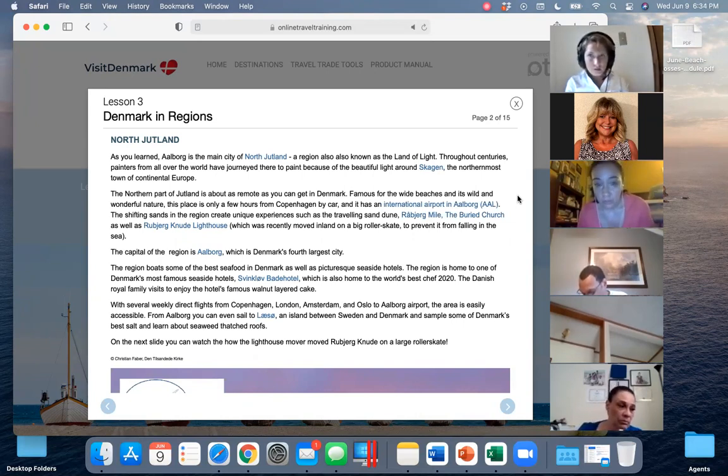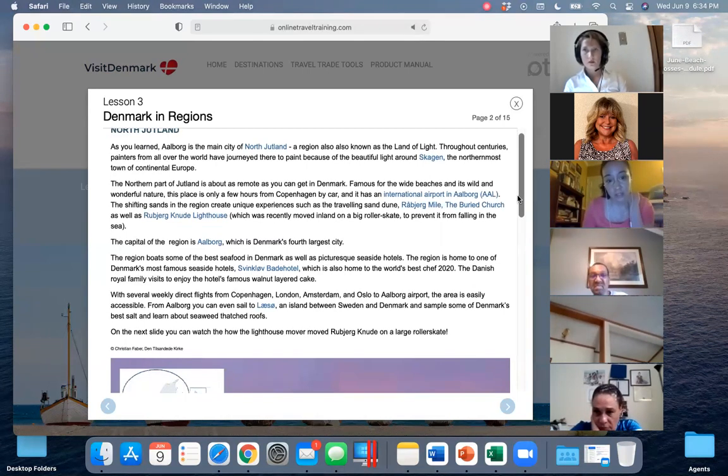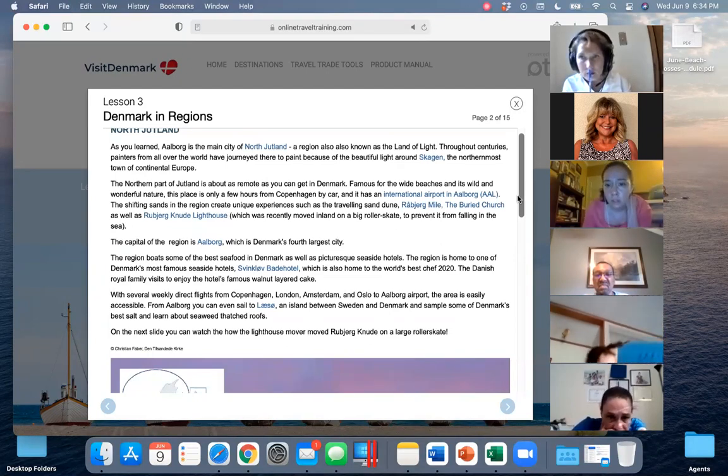The region is home to one of Denmark's most famous seaside hotels, Svinkløv Badehotel, which is also home to the world's best chef 2020. The Danish royal family visits to enjoy the hotel's famous walnut layered cake. With several weekly direct flights from Copenhagen, London, Amsterdam, and Oslo to Aalborg Airport, the area is easily accessible. From Aalborg, you can even sail to Læsø, an island between Sweden and Denmark, and sample some of Denmark's best salt and learn about seaweed thatched roofs. On the next slide, you can watch how the lighthouse mover moved Rubjerg Knude on a large roller skate.